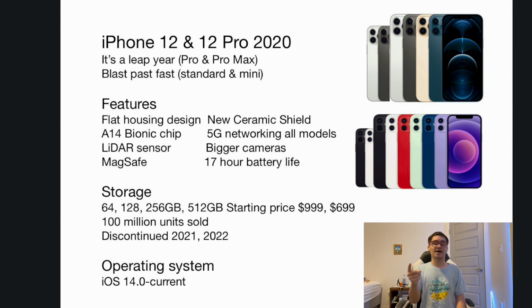Had about 17-hour battery life across all models. The storage options were 64, 128, 256, and 512GB. The 512 option only for the Pro models. The 64 option only for the standard, the Mini. Apple sold 100 million units before it was discontinued in 2021 and 2022. And the starting prices are $999 and $699. The standard 12 is still being sold today. The operating systems were iOS 14 up to now.